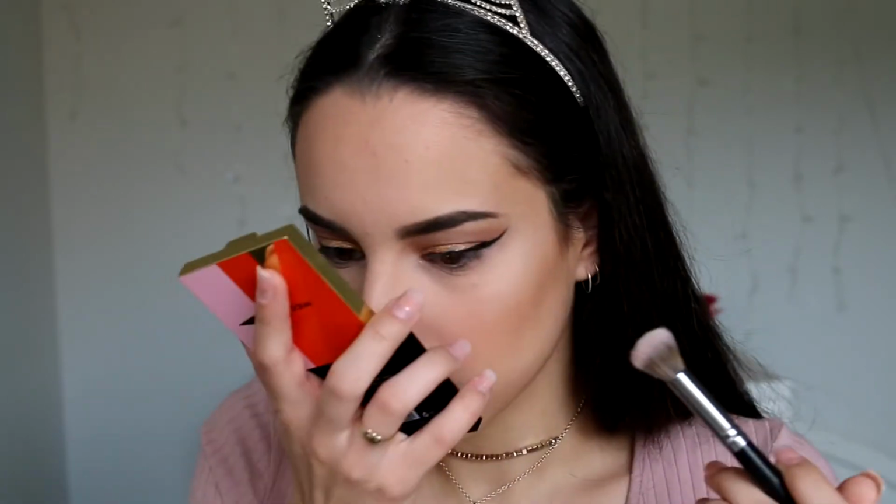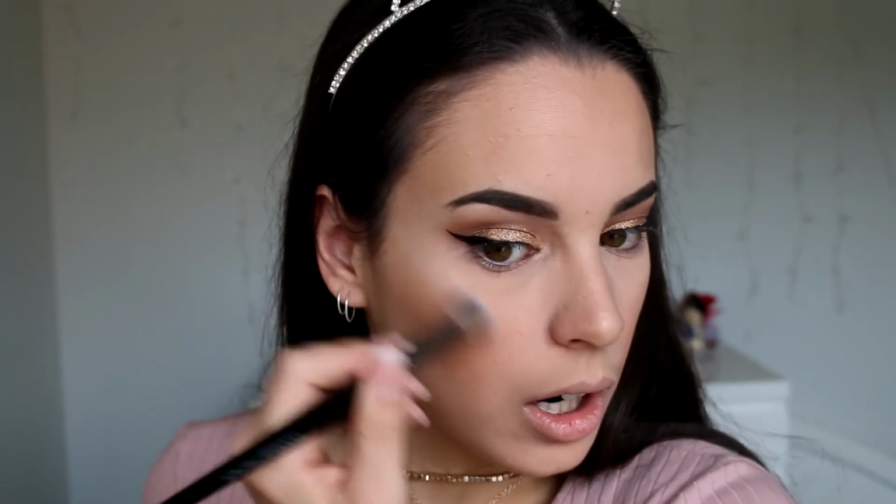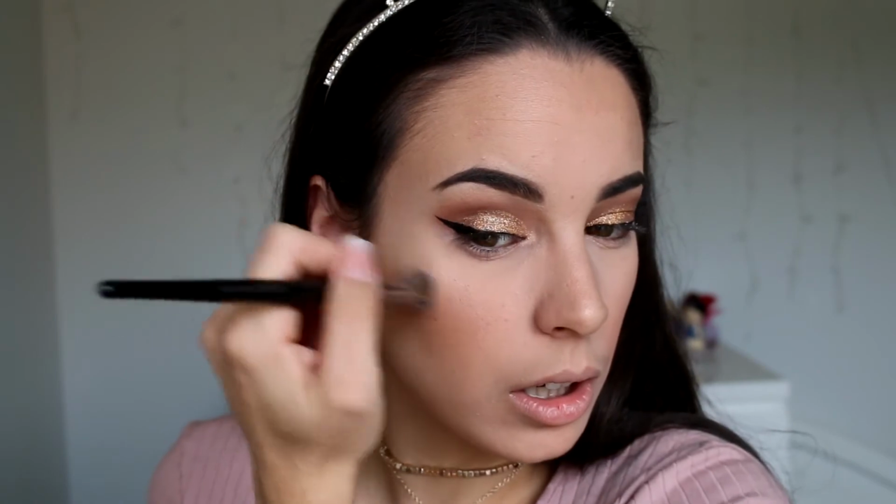Ooh! Oh my God, that smells so nice. It smells like a perfume. Ooh, okay. Oh, okay. Ooh, that's not sparkly, that's not shimmery, that is just pure glowy. Oh my God, I love it. Oh, it's so pretty. Look at that glow. Oh, honey.